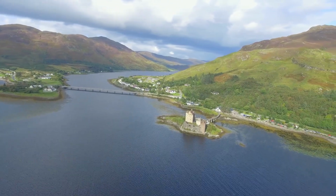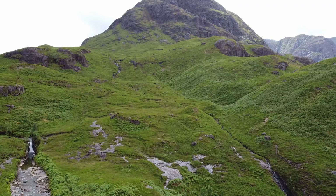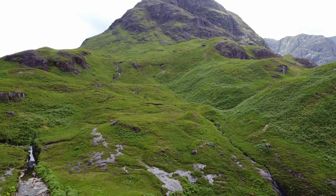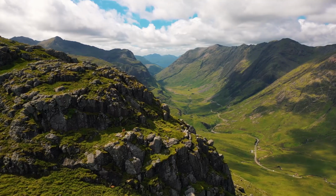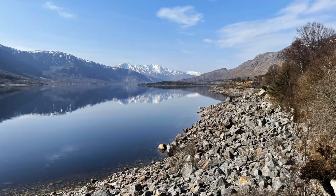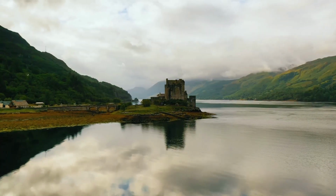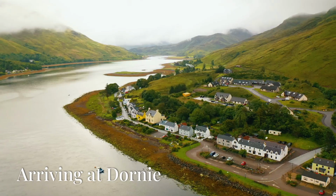So, how do you get to this fairy tale castle? If you're starting in Inverness like I did, it's about a 75-mile drive through some of the most jaw-dropping Highland scenery you'll ever see. Take the A82 towards Loch Ness, then swing onto the A87. It's about an hour and a half, but trust me, you'll want to stop for photos along the way. This route is a photographer's dream.